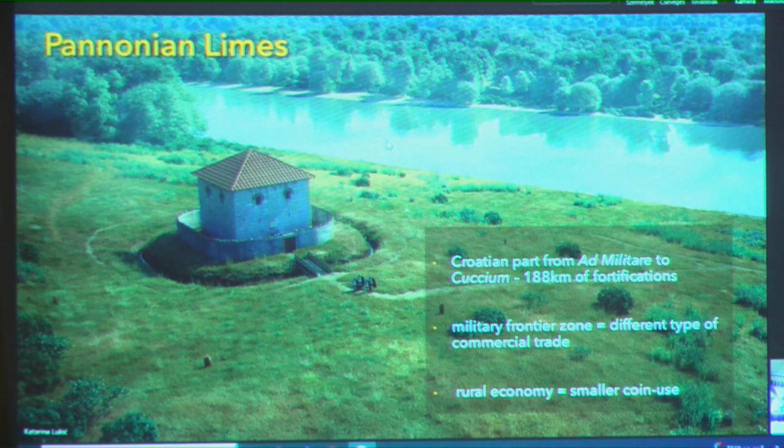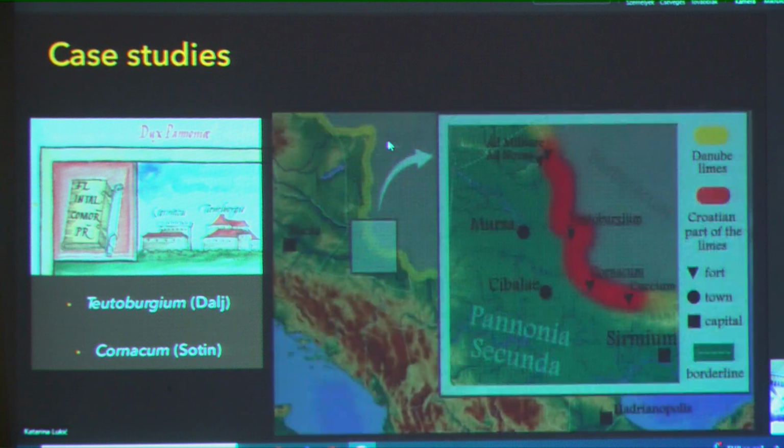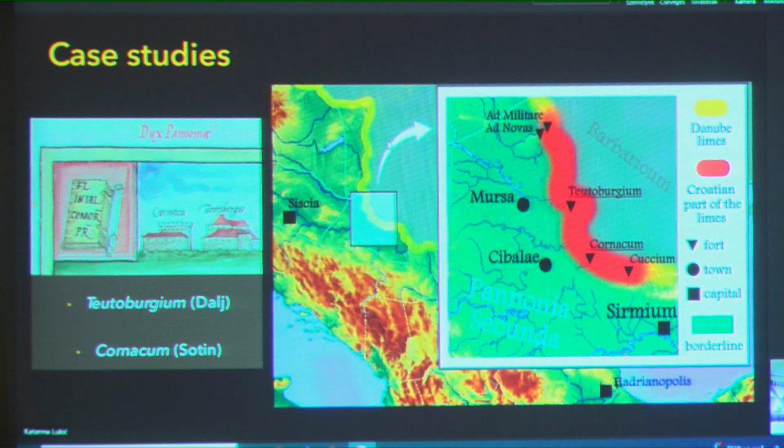Okay. And now to the case studies. Case studies in my research are two forts, Teutoburgium and Dar. They were actually key locations that controlled river and road pathways to the hinterland and towards urban centers such as Mursa and Cibalae, which you can see here on the map. And administratively, these forts were under Pannonia Secunda, which was controlled from the province's capital located in Sirmium.